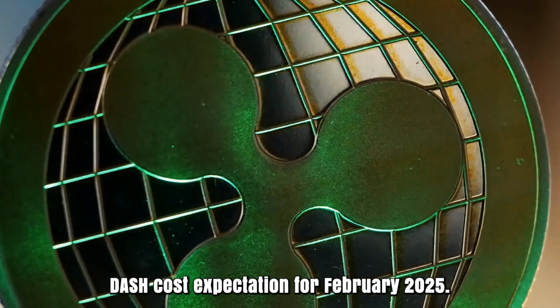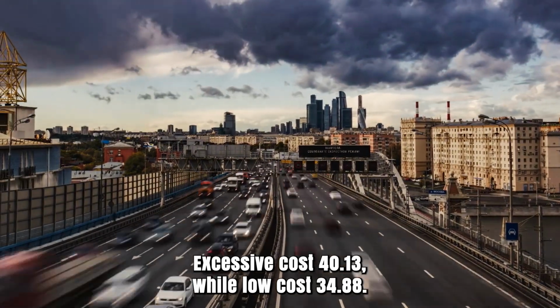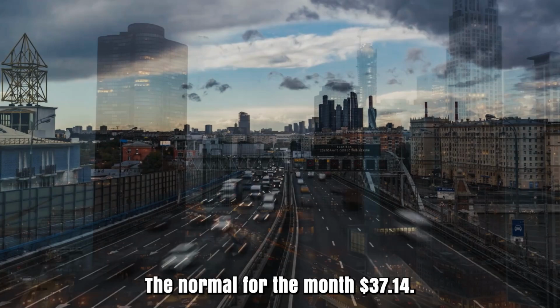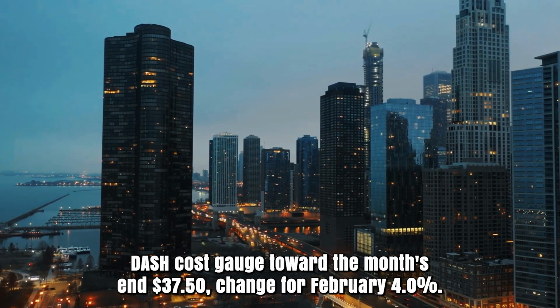Dash cost expectation for February 2025. Initially cost at $36.06. Excessive cost $40.18, while low cost $34.88. The normal for the month $37.14. Dash cost gauge toward the month's end $37.50, change for February 4.0%.